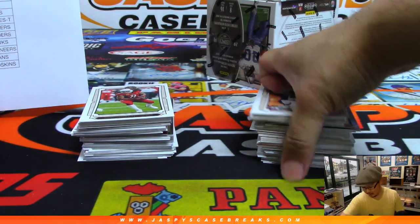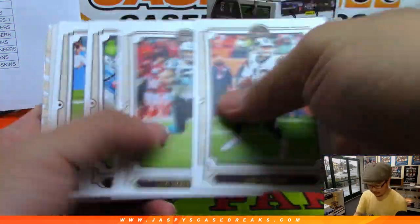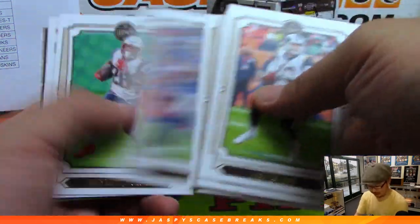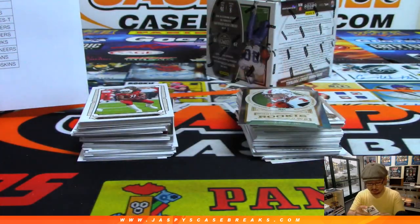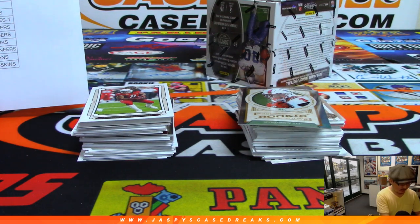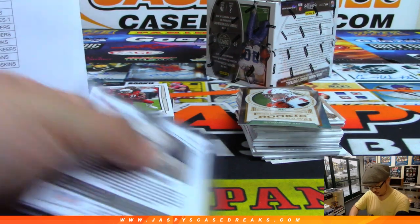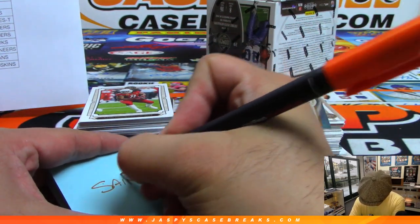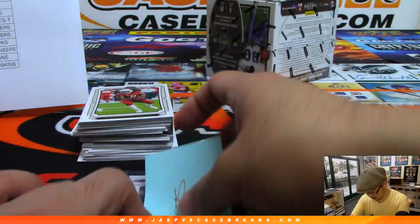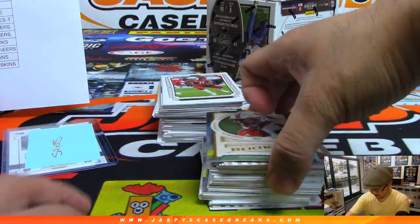We're getting there, folks. Down to the last four boxes. Inching closer and closer to the end of the break. We got more in the store, JaspysCaseBreaks.com, so let's get into it. There's Lil Jordan Humphrey for the Saints, I think. Yep, Saints. That'll be for Ryan L., last spot mojo. Set that right there.